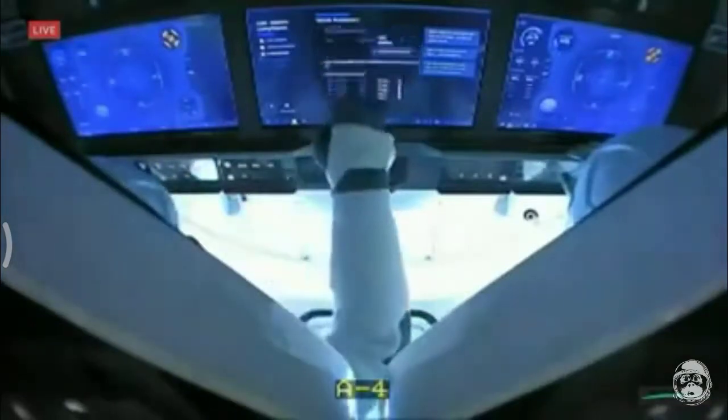Back with Bob and Doug and the team here in Hawthorne. Pretty soon we should be getting the go for them to move in, begin their hypergol sniffs, and begin wrangling up those parachutes. But we can see Bob and Doug inside the capsule, back on planet Earth.